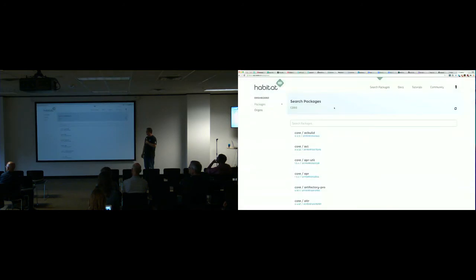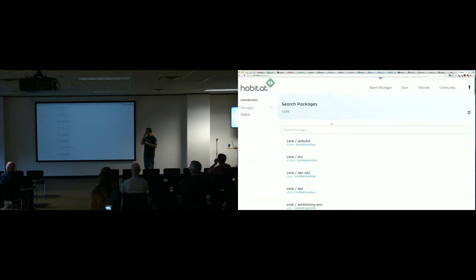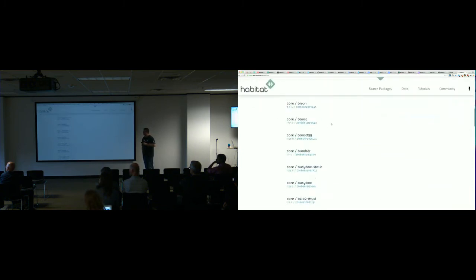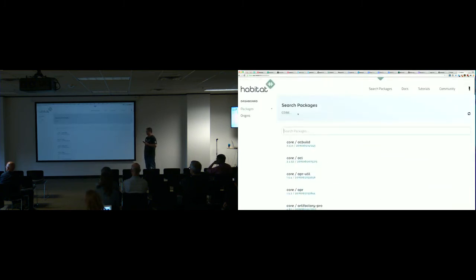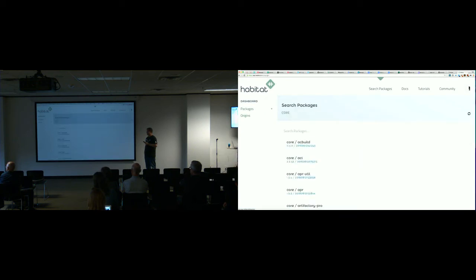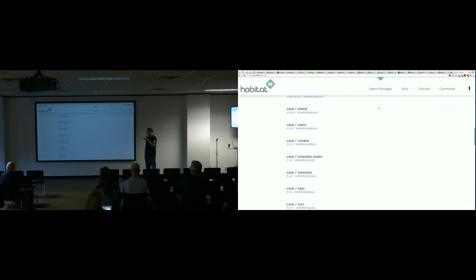Awesome. And since I have the microphone, I had another question. With the Hab supervisor, if I'm running something like Elasticsearch, and I want to do a daily job to run Curator to delete all my indexes older than 90 days, is there a way to say, hey, go and run this in one of my Elasticsearch containers once a day, or have cron or something do a Docker exec type thing to do that?